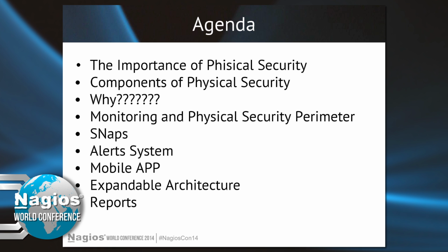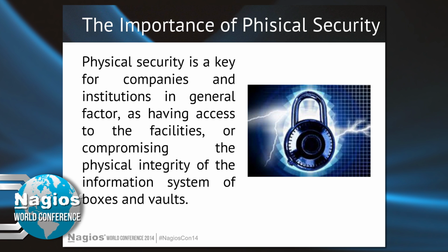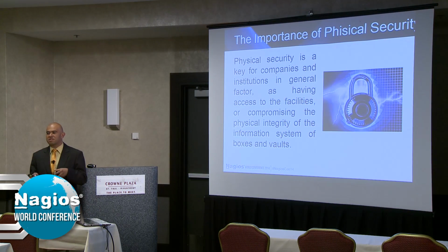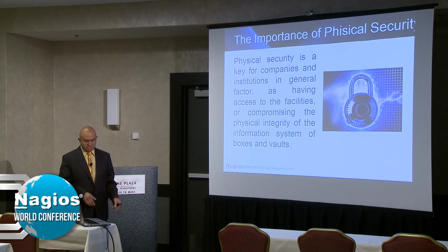The component works with these items, and we can monitor digital technology or analog technology. So, okay. As I said before, physical security is the key for the companies. It's a general factor. Having different access to facilities, we can compromise the physical security because somebody entering the data center room can steal one server or steal information, or extract information of the company, or extract money. It really compromises physical security.